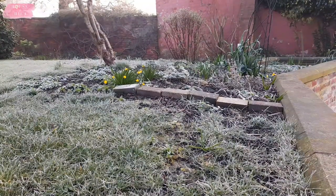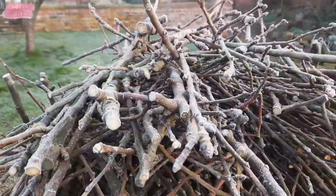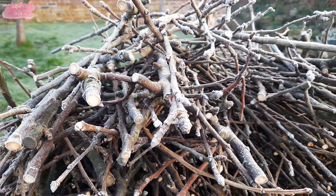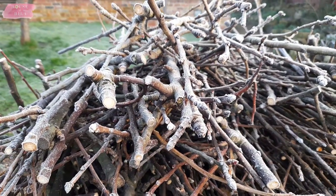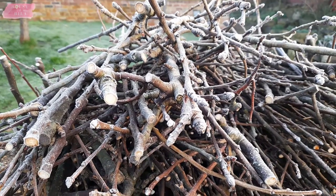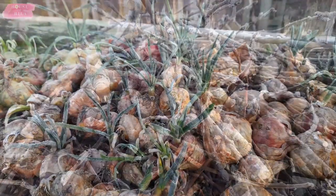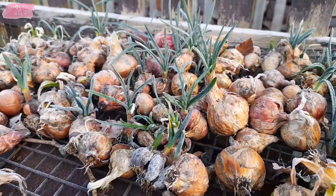Today's vignette starts by showing you the vagaries and the precociousness of March here in the north of England. One day we'll have a very frosty day in which everything seems to be beautifully coated with a dusting of icing sugar.